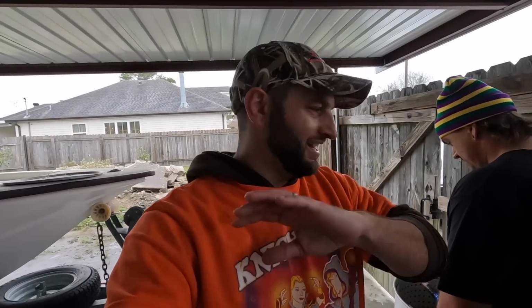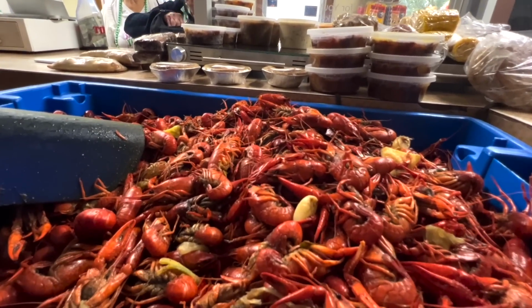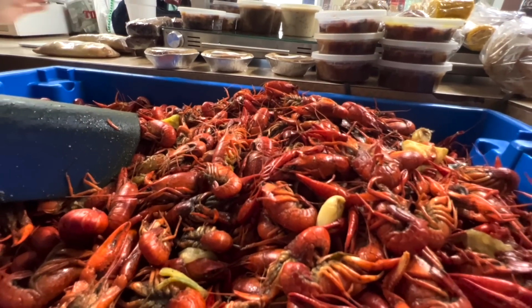One heck of a parade. We back here, we about to cook some crawfish, and you guessed it, the number one way to cook crawfish is to boil them. It just don't get no better. People all around the world right now are paying premium money to eat boiled crawfish, and we got it right here in Louisiana where these crawfish are from, right after a wonderful Mardi Gras parade. So we getting everything set up, let's get cooking.